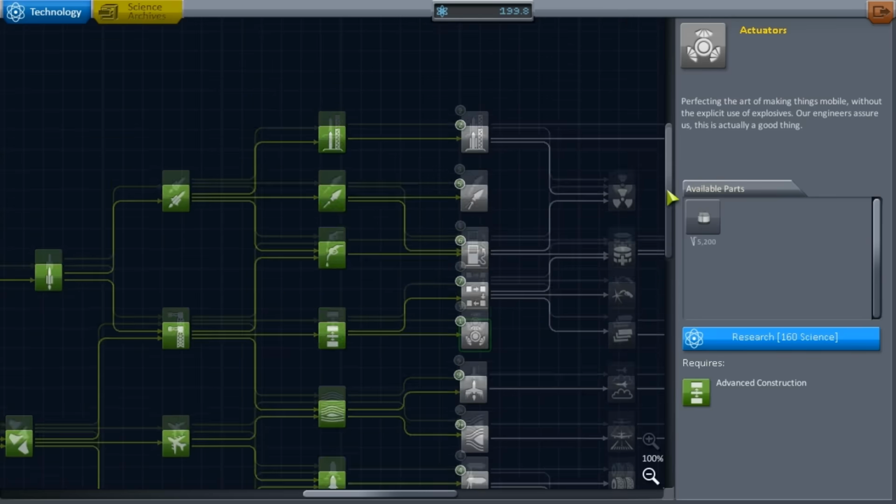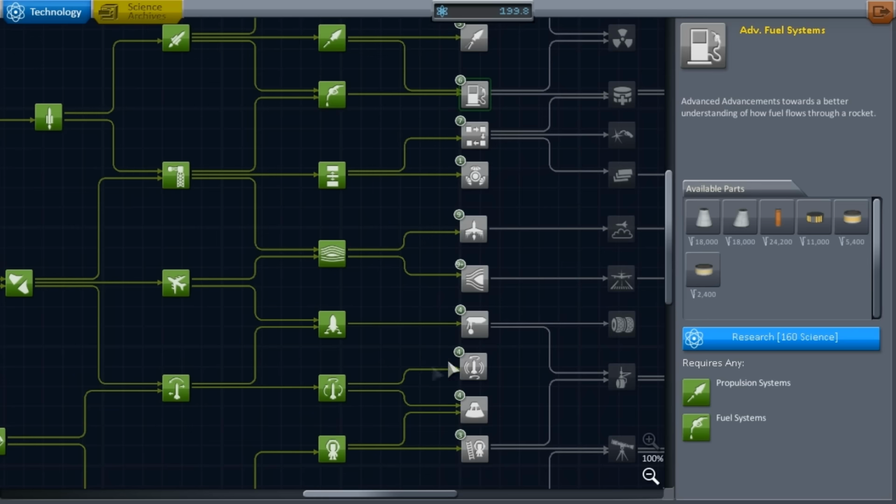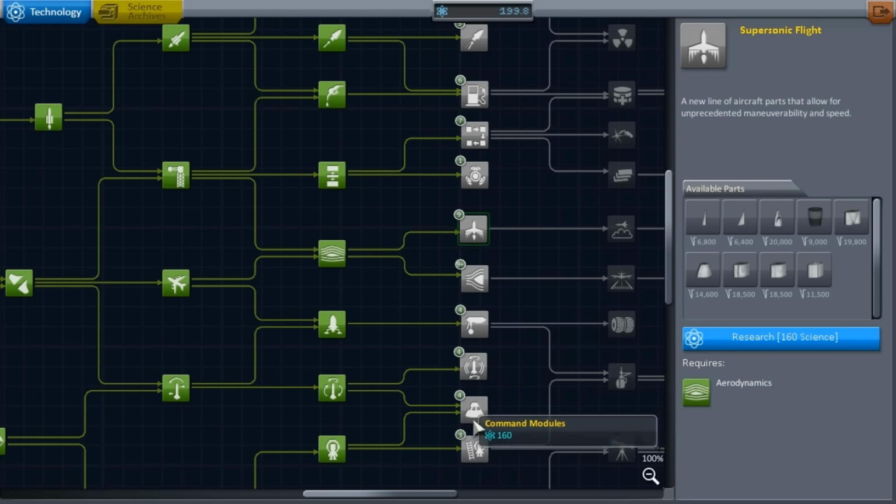Well, let's see, we got other things, aerodynamics, monopropellant tanks, which could be nice, but we're doing science. I think the mobile processing module is the one that I'm going to go for.